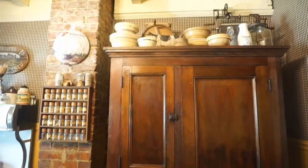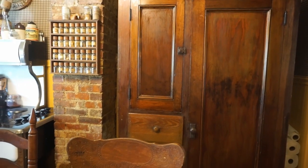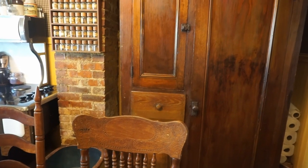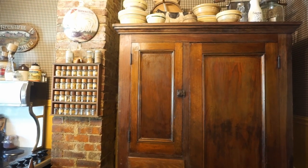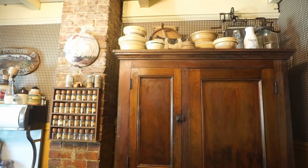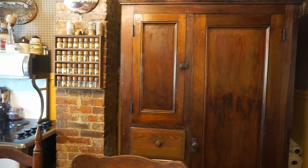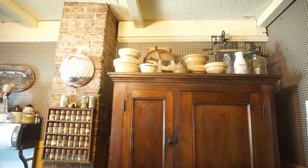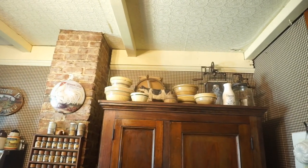Old piece of furniture right here definitely was a pantry in someone's kitchen at one point, anywhere from the 1880s up to 1910, I think. But this is a great and deep pantry. It holds just about everything we need as far as canned goods and flours and sugar bags and all that sort of thing. So we can keep it well hidden away in a very beautiful cupboard. And up on top of that are my yellowware bowls, which I also use quite frequently when I'm baking.